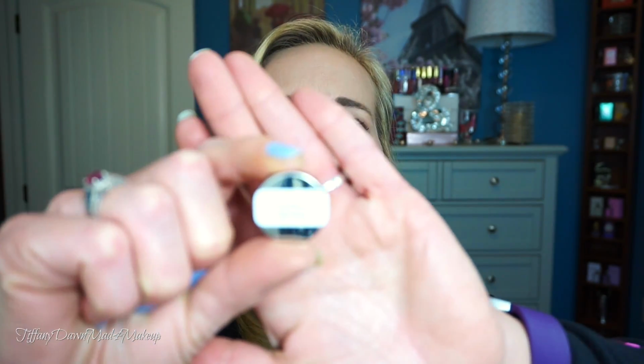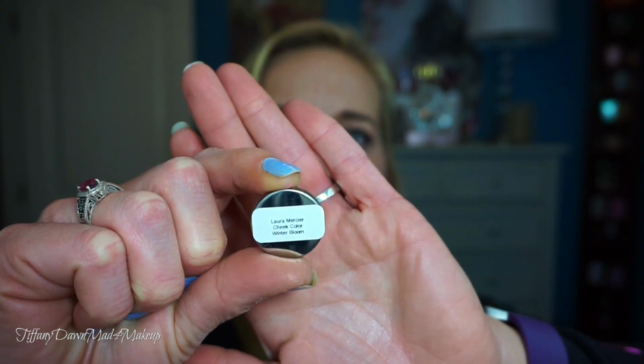So far I'm really liking this little subscription service just because I can try out some high-end products that I normally wouldn't have been able to try. The next one is a Laura Mercier Cheek Color in Winter Bloom. And again, they wrote it on the back of the little container.